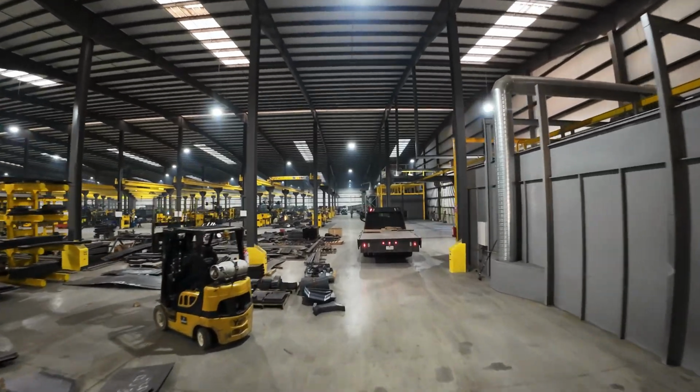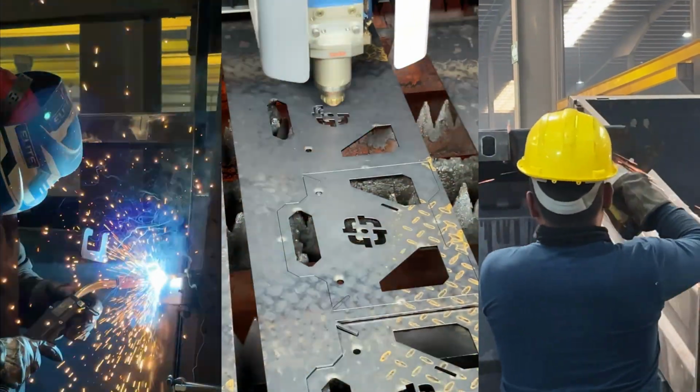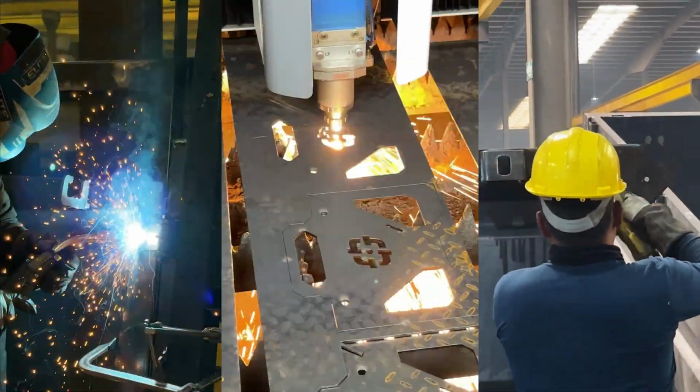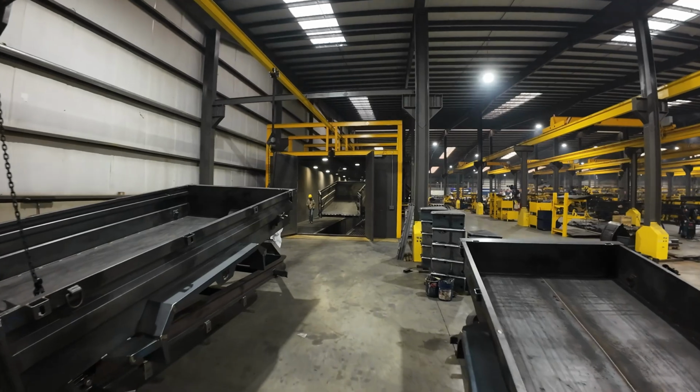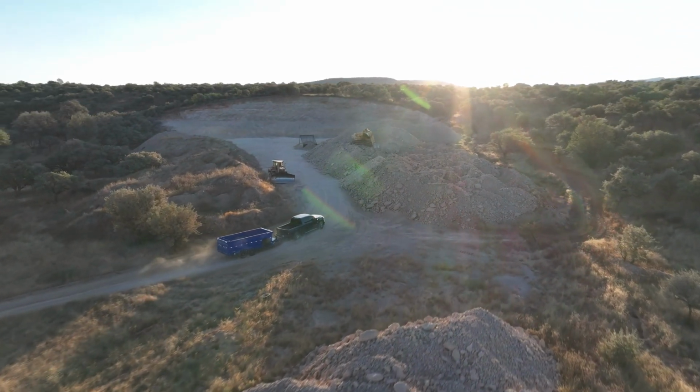At Buckshot, we don't just build trailers, we forge reliability. Every inch of steel, every weld, and every component is engineered with one goal in mind: unmatched durability.